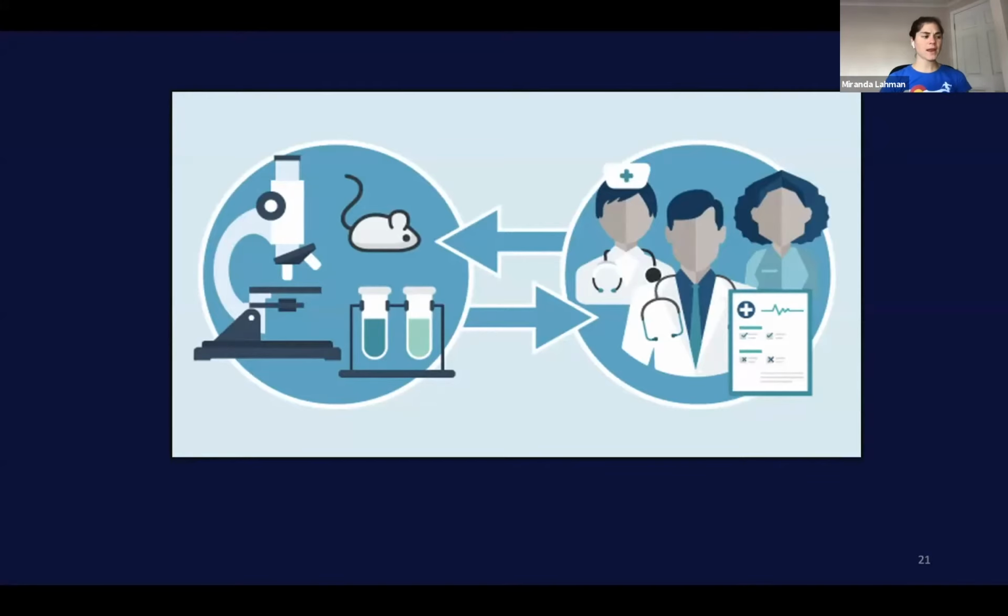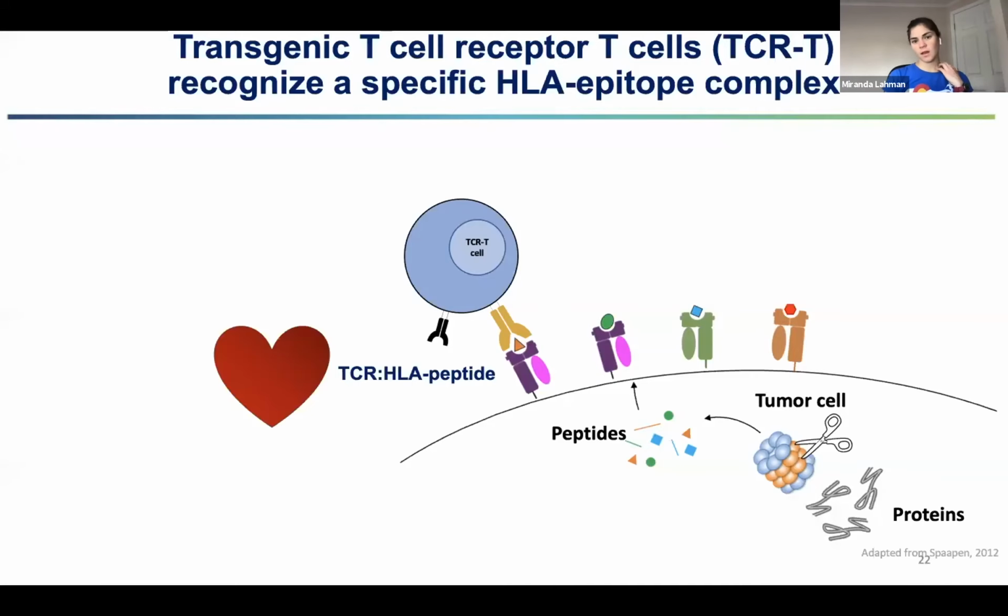So we made T cells that we knew were important and engineered them in the lab, gave them to the patients, saw that the patients weren't responding, so we needed to go back to the lab to try to figure out what's going on so that we can change our T cells so that it doesn't happen again. And that's exactly what we did.